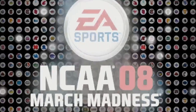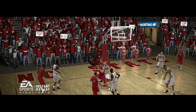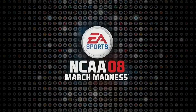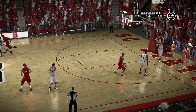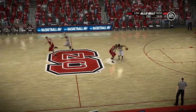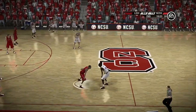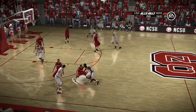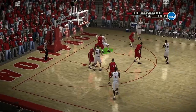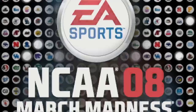Tries for two. I love the sky hook. You cannot block that shot. He gets that ball in deep. Hey, Brad, why don't more guys use it? Watch out, 5-second call approaching. He lets it go. That was nice.